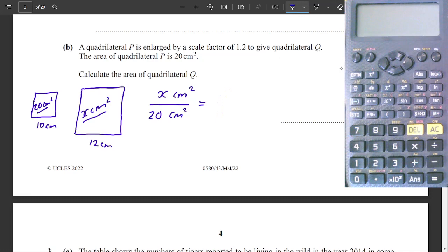All right, now what is very important is that this 10 and 12 centimeter is the linear scale factor, whereas the area is a different scale factor. This is centimeter squared, okay? It's not 20 squared, centimeter squared just shows us the units. So meaning, if we want to work this out, we need to square the linear scale factor. So our calculation here would be x equals 20 times 1.2 squared. Let's do that. And there we go, 28.8 centimeter squared is the area of the enlarged shape. You got it.